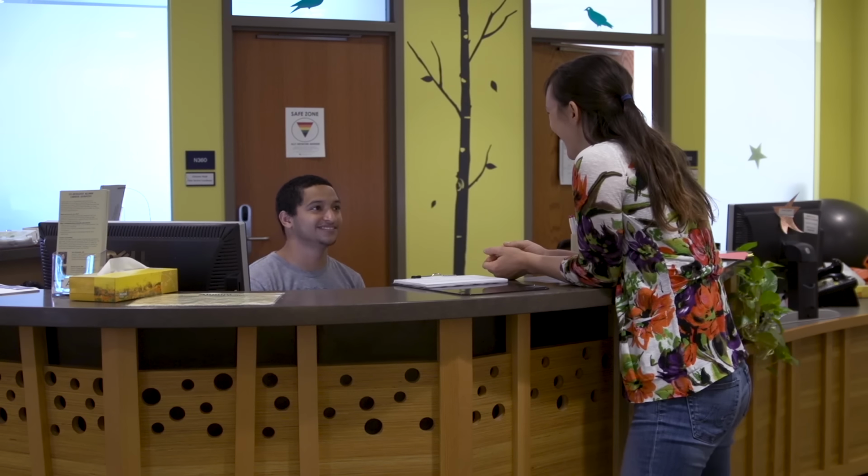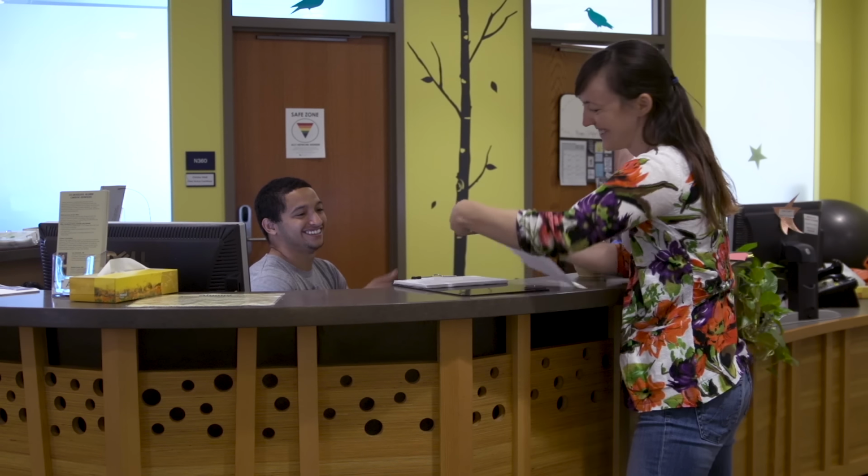We also have the Career Services office. This is an office that will help you buff up your resume, get those internships that are going to set you apart. Anything that's really going to prepare you for the real world and getting that job that you've been working for.